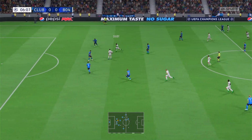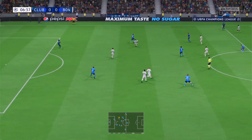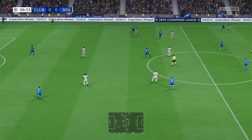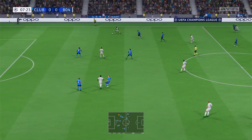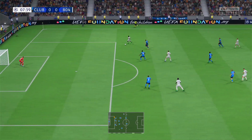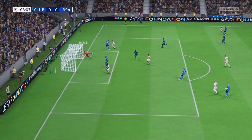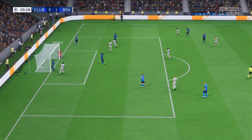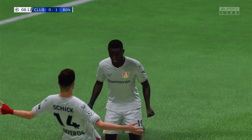Failed to keep hold of it. Well, doesn't have to do it on his own. He's in here. And a goal to open the scoring. A very bright start to this one.